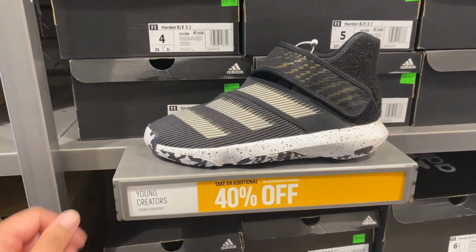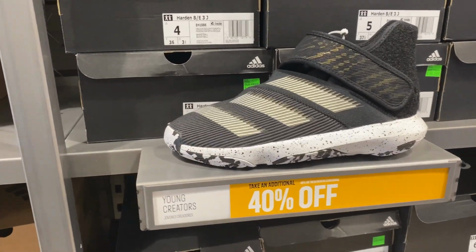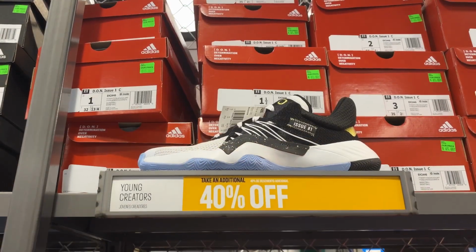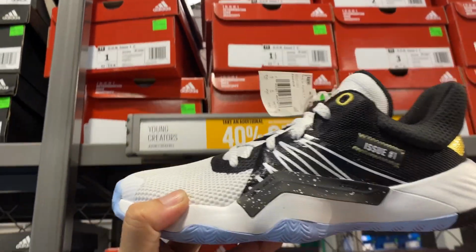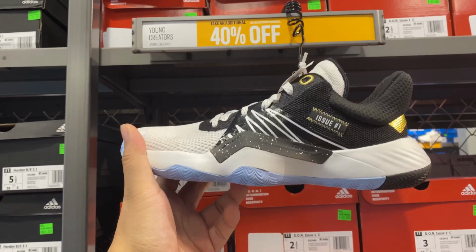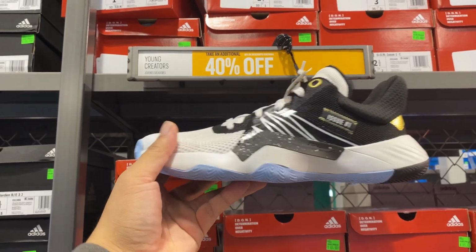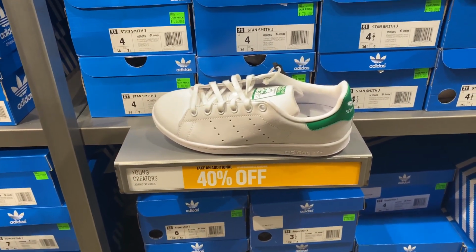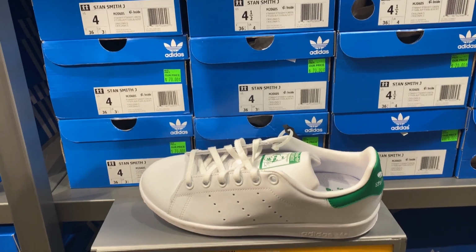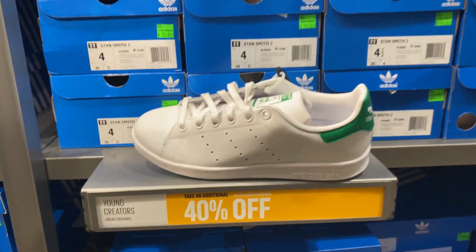And we're here at the kids section. They have these Harden BEs, $80 minus 40%. Yeah, the Dame Issue 1 in this colorway, $65 minus 40% off. And of course, for kids, they have the Stan Smiths. They have a full-size run, $70 minus 40% off.